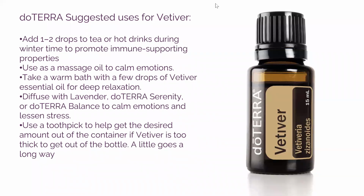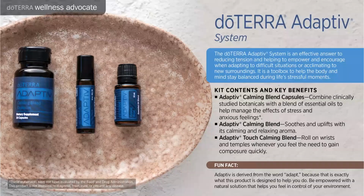And again, here we go. Use a toothpick to help get the desired amount out of the container. If vetiver is too thick just to get it out of the bottle, try that little toothpick, or like what I was saying, the little syringe, like a little dropper that you can actually pull it up. But just remember, a little goes a long way. So it's good that it takes a while to get out of the bottle.